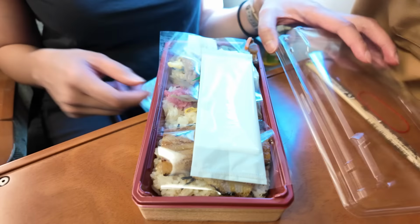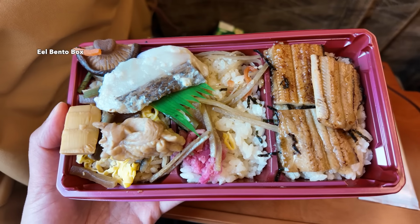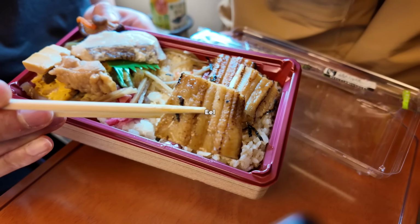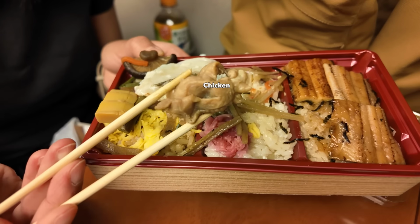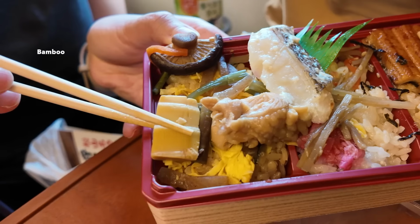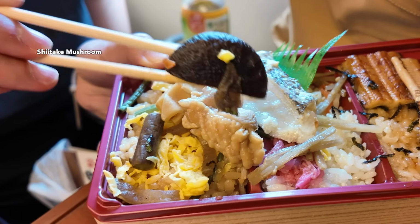Time to eat my eel set. In general, eel I've had is plump and has that sweet and salty eel sauce. This one is thin and a bit dry and not enough sauce for my liking. The slab of fish is also strangely chewy and I was not a fan. This is probably one of my least favorite bullet train bentos between this year's and last year's.